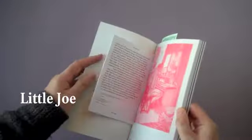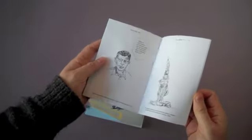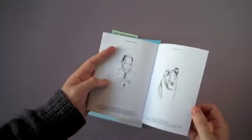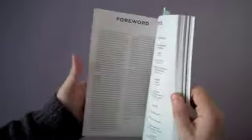Shall I just move on to the next mag, which is Little Joe? And the reason I rushed out this morning was to get a copy of Little Joe, and I happened to get a copy of Phone at the same time. This has only just come out. It's very fresh. And the previous issues were done by, I think, Ditto Press on Risograph, but this is the first issue that's properly printed, like offset or whatever. Gloss over my technical knowledge of things.